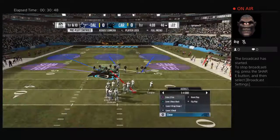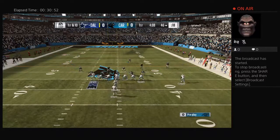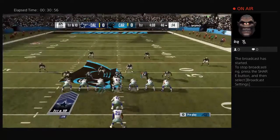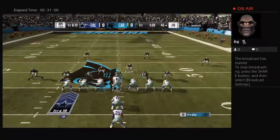So Prescott and the Cowboys now with a 1st and 10 at their own 46. Here we go, 46.